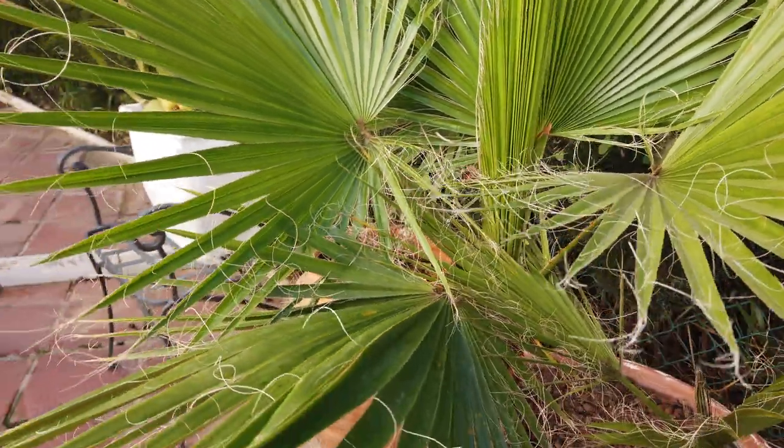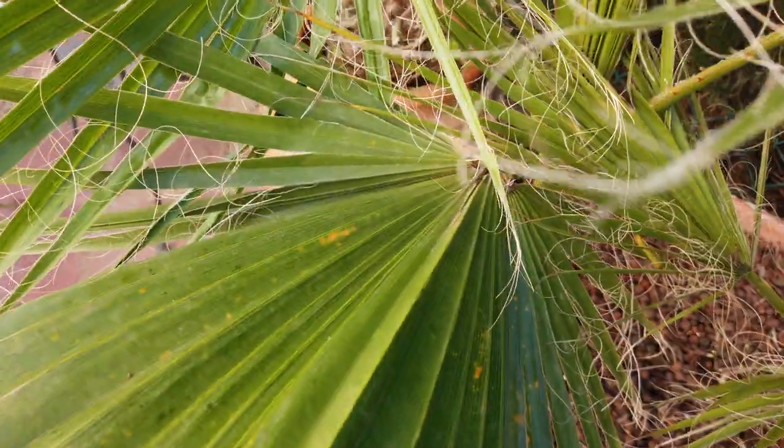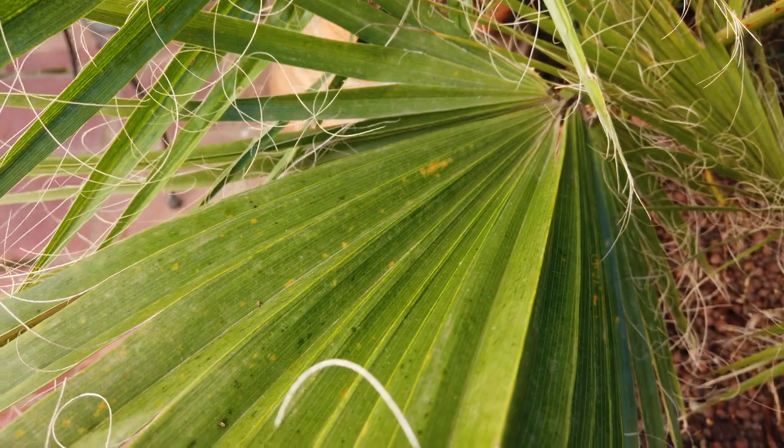I cut the most damaged leaves off, have treated it, but it was... Surprise, surprise. Can you believe it? You can see some of the spider mite damage over there. Didn't like that one bit.